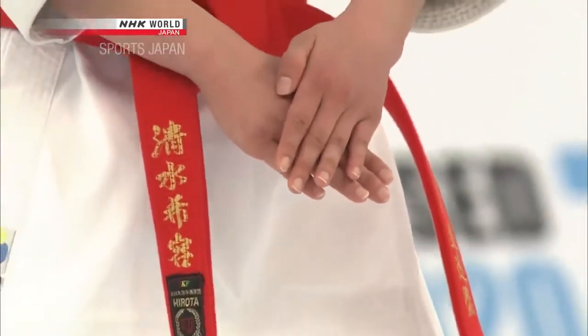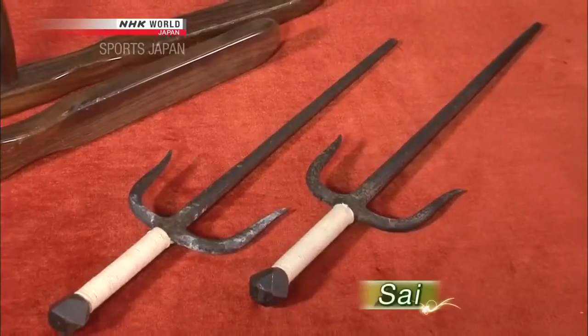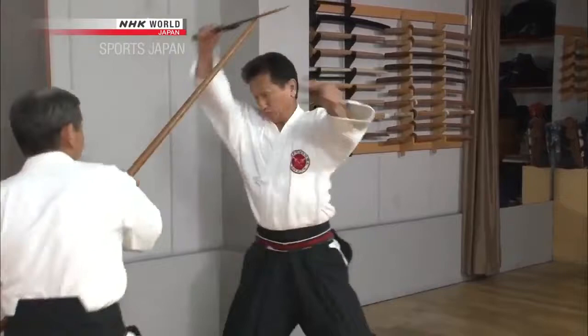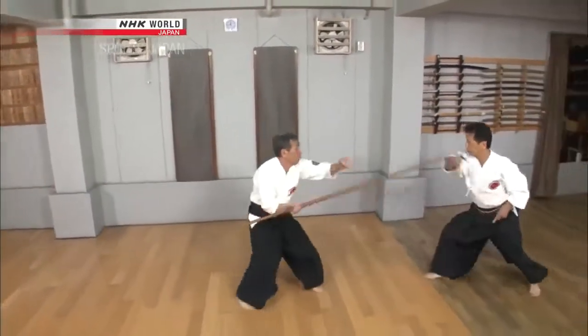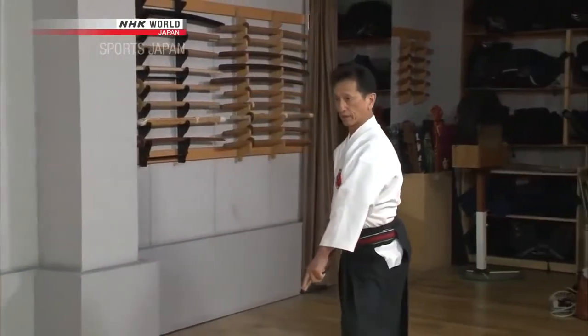In karate, there is a hand technique known as shuto, or hand sword, where the palm of the hand is shown towards the opponent. This technique represents a weapon called the sai. We have just seen an example of how to use the sai. This way of gripping the weapon is called the hontemochi and is equivalent to the shuto when fighting with bare hands. You thrust and hit like this. Thrust, hit, and parry. That's how we do it.